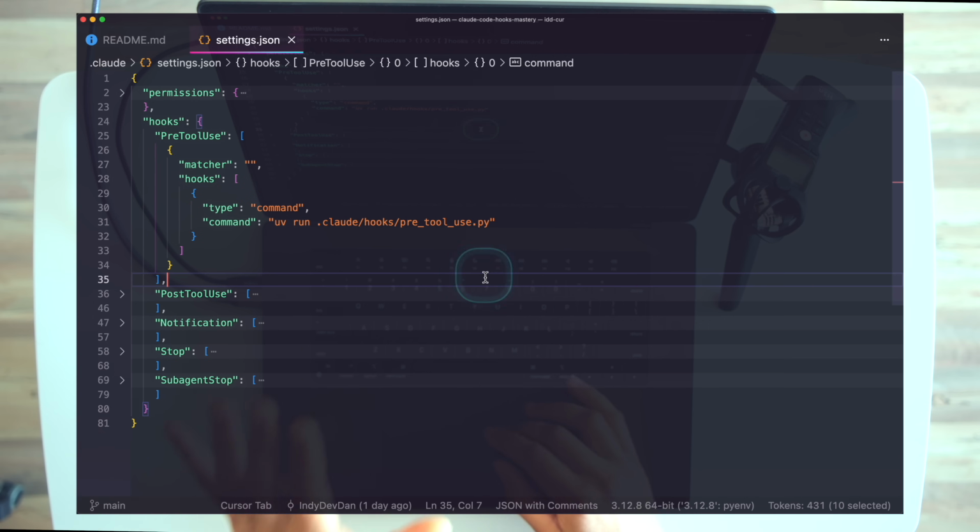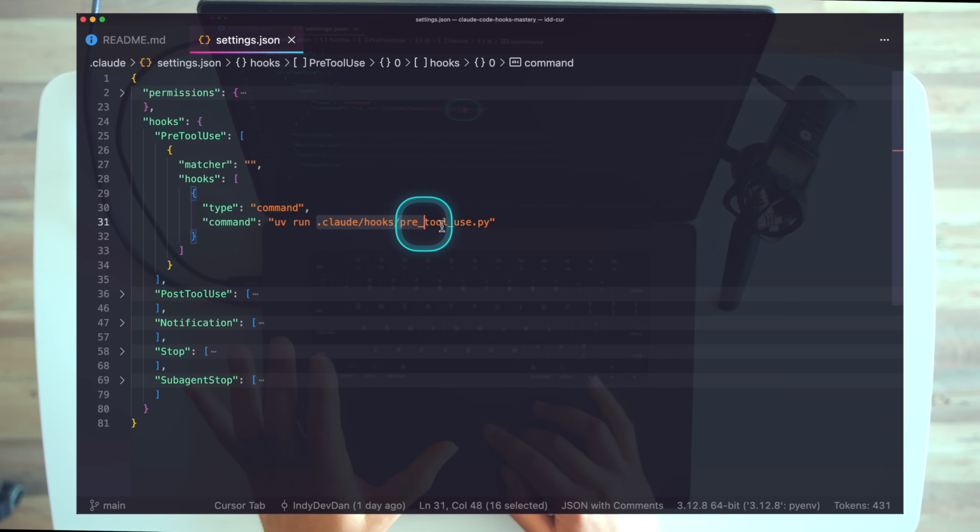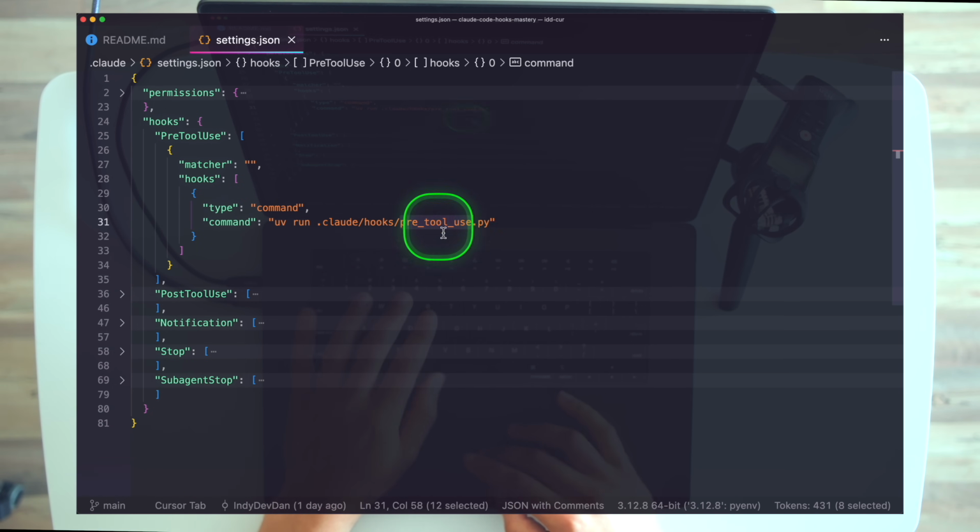Very importantly, I have Astral's UV running. This is the best Python dependency manager. It's the best Python tooling because it lets you do things like this. We have a single file Python script that can run with just this simple command, and it installs all the dependencies it needs. This is just repeated throughout the rest of the process, right?